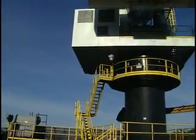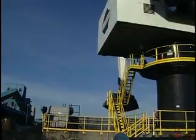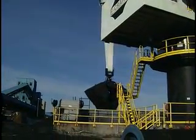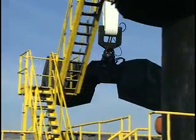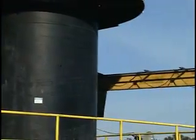E is for ease up on the horses. With the lowest horsepower to lift capacity ratio available, 15 horsepower per ton, the E-Crane dramatically lowers operating costs.